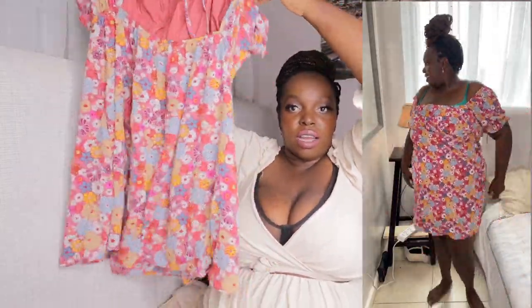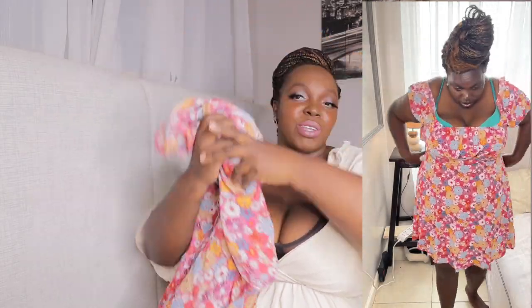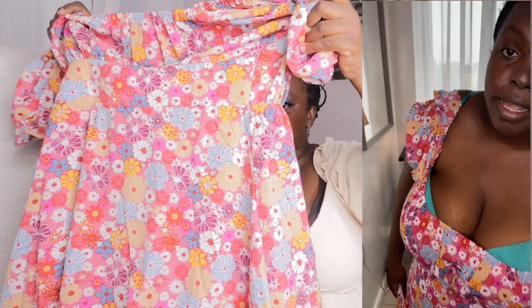For now. I don't know when they will be back, but I'm sure you can find something else like this. I love it. It's so floral. I can't wait to wear it on a date night. Like, who's gonna take me on a date? Who's gonna take me on a date? It's so nice. It's like a skater dress, and it looks so good.